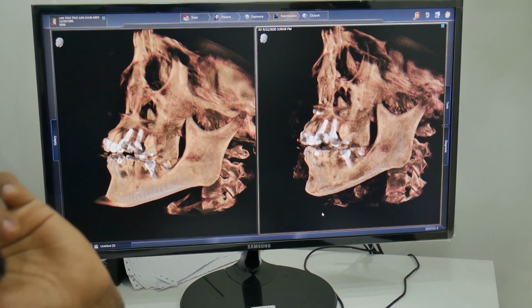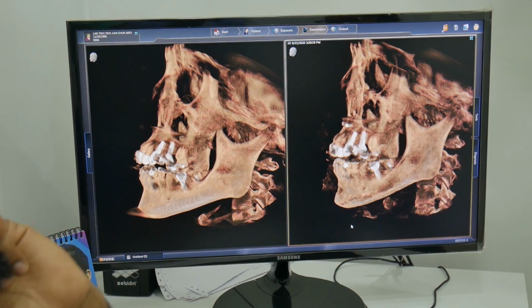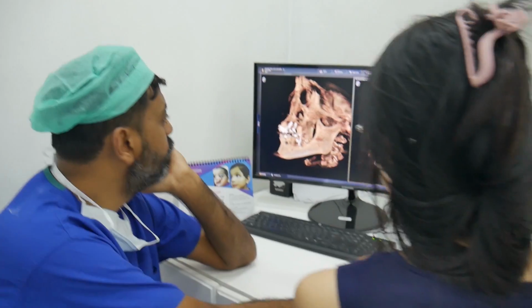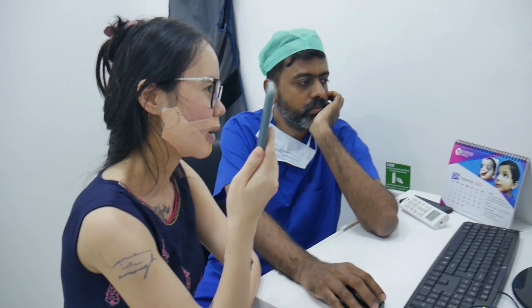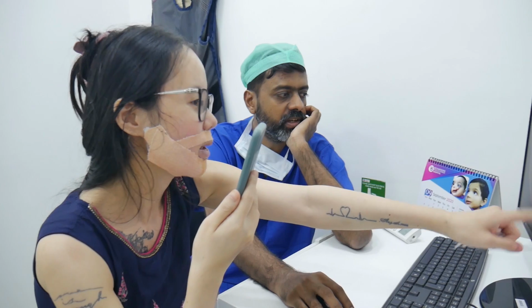Oh, I also removed your buccal pad fat, which you can't see here. The left side, I removed the buccal pad. No, we cannot see the buccal fat on the scan. It's radiolucent, not radiopaque. That's amazing. This is after, yes.